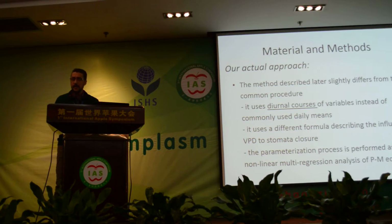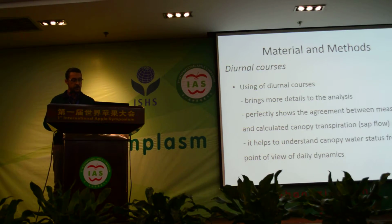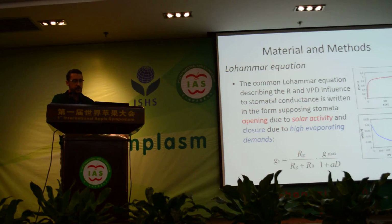But in our approach, instead of using the daily means, we use the diurnal courses of the variables, and we use a different formula to describe this influence of stomata closure on VPD. The parameterization process then performs direct nonlinear multiple regression analysis of any equation. So that brings more detail to the analysis, and it helps us understand the canopy water use from the point of view of daily dynamics.